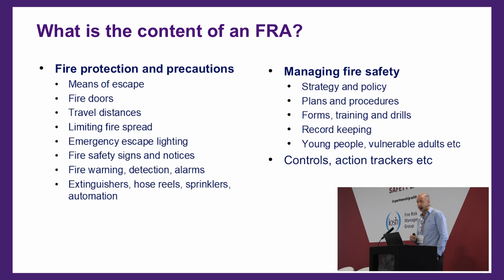Are there sufficient extinguishers? We frown upon hose reels now because it gives you a continuous supply and you can drag the hose, it wedges doors open, etc., etc. Nowadays, we really only like one use of one extinguisher. If you haven't put it out by then, get out. Get the fire brigade out in the first place. So they're managing the situation.